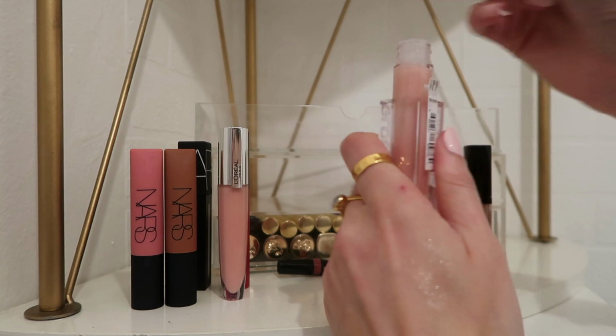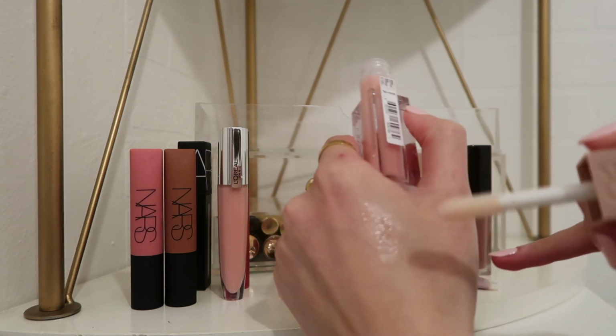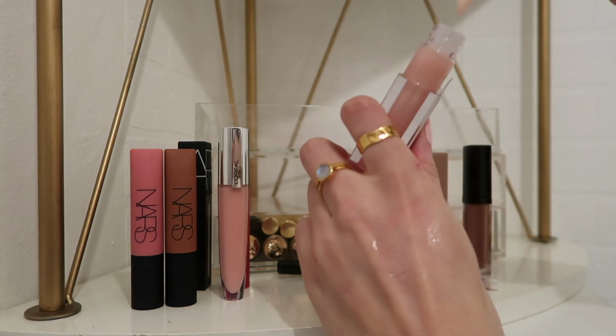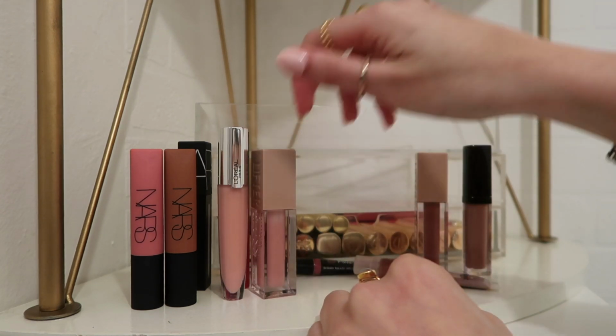And this one, I wonder if this one has any colour payoff. It is slightly pinker. This one definitely has more of like a white cast, where this one is more pinky. I don't know, should I keep both of them? I'm unsure, that's a maybe.